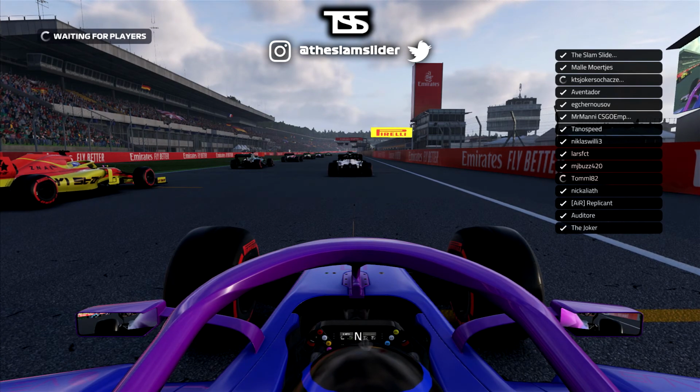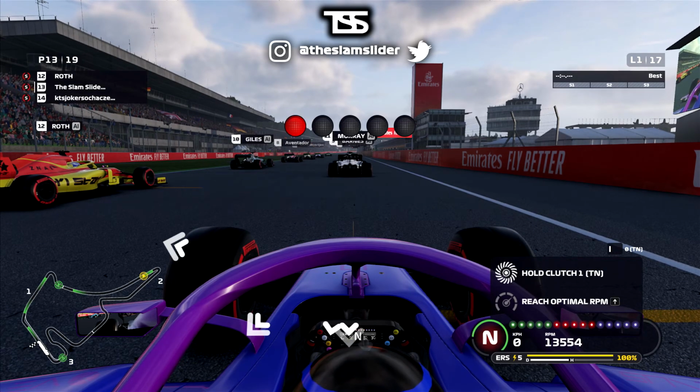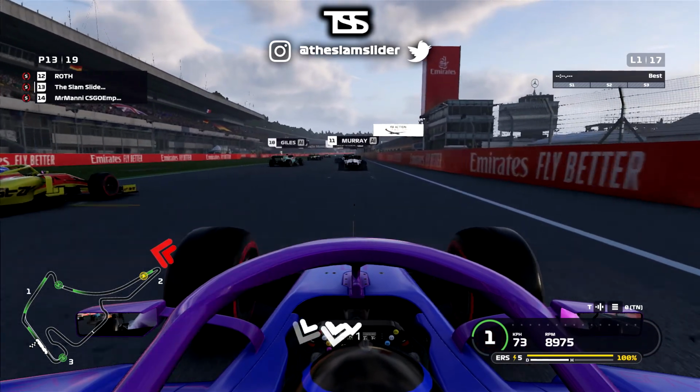Let's see what we can do, way down the order like I said, because I forgot to do qualifying. But here we go for the German Grand Prix. Can we get a lights on 10-1? Five red lights for the German Grand Prix. Once again, I said German Grand Prix two times, and away we go.